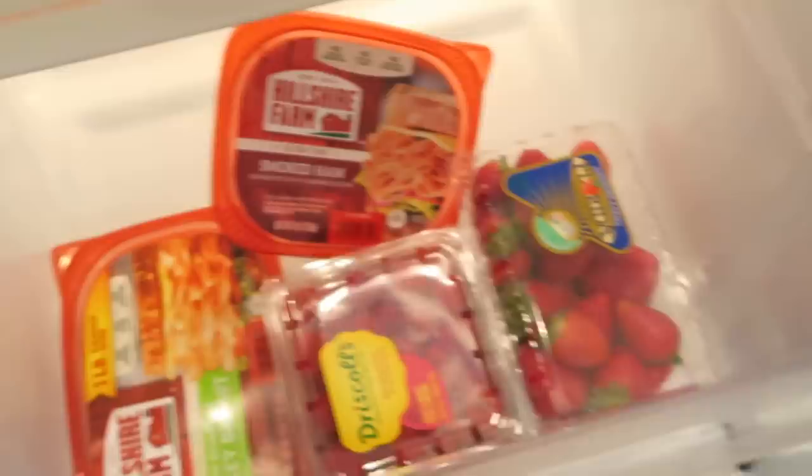Yeah. And then fresh fruit. I picked up raspberries, which were buy one, get one free, and then a pack of strawberries, and then we got oven roasted turkey breast and smoked ham.